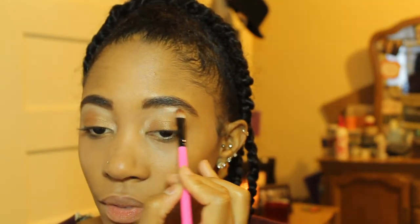And onto the other eye. Alright, going back to my E25 blending brush, I'm going to just blend everything out. Blending is the key to any and every single makeup look. Yeah, gotta blend.